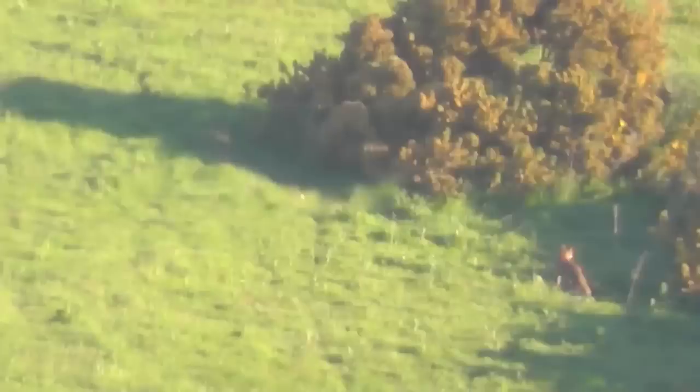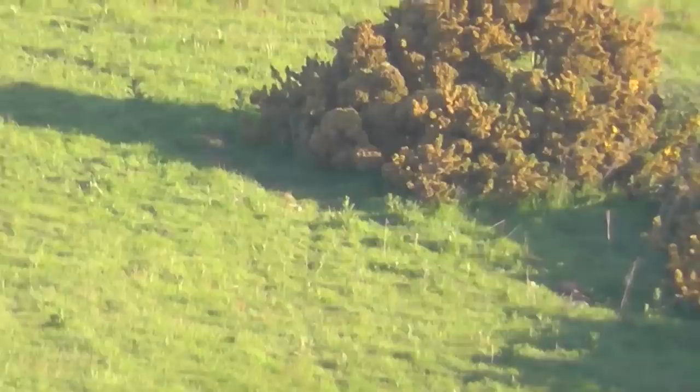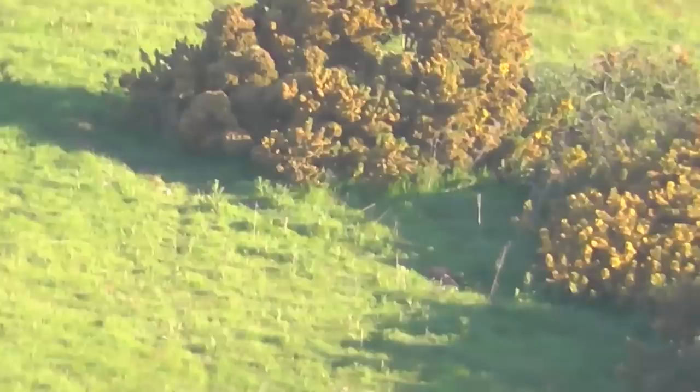Well, that was a bit of a result. You don't see that happen very often. Well, I certainly didn't expect that this morning. Not quite where that fox came from, but I just happened to be dialed in on that rabbit that I just shot just up there. And lo and behold, Charlie appeared.